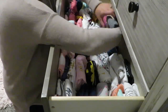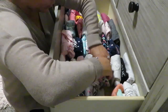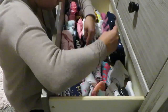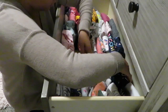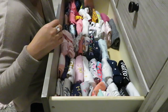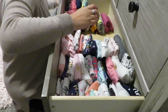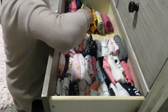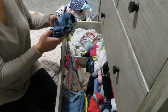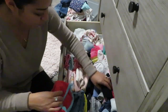With Elena, it's a little tricky because she is just a tiny little thing. She will be 18 months at the end of October, and my daughter still fits into 9-month onesies. There are a few that she does not fit into anymore, so I did pull all those out, but in there I have 9-month and 12-month onesies that she still fits into. So it's really hard to gauge and figure out what she's going to fit into, what she's not going to fit into, especially when it comes to buying new clothes for her.